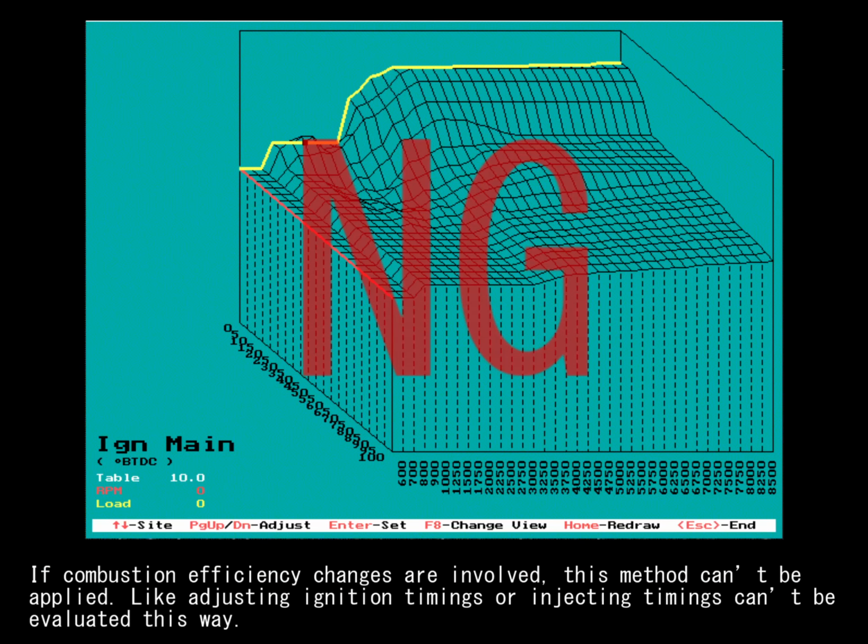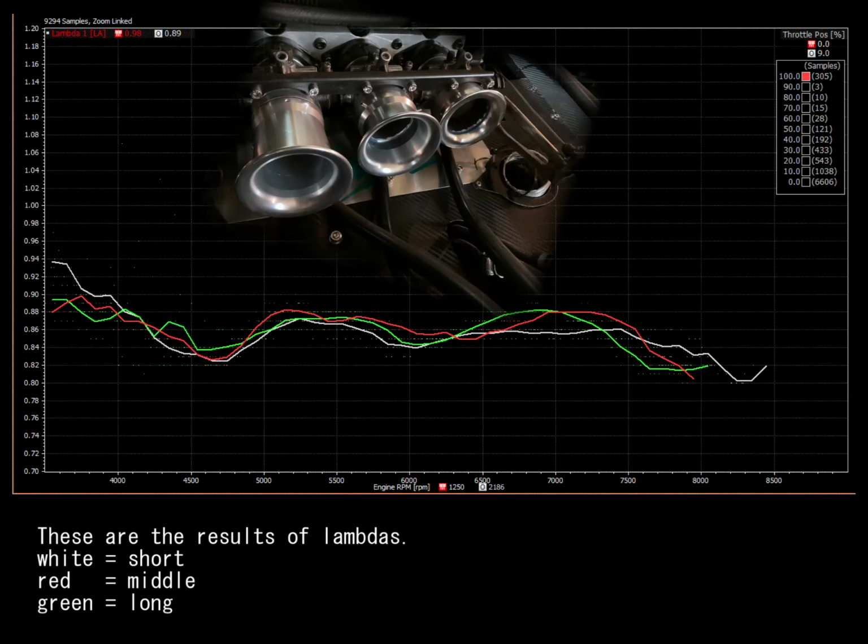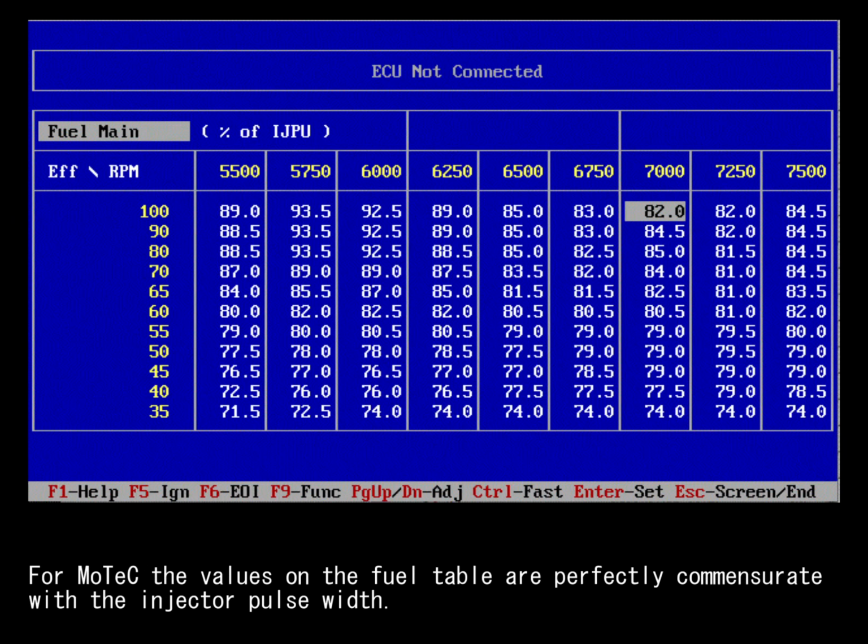If combustion efficiency changes are involved, this method can't be applied. Like adjusting ignition timings or injecting timings can't be evaluated this way. These are the results of lambdas. For Motec, the values on the fuel table are perfectly commensurate with the injector pulse width.